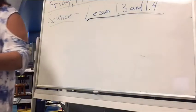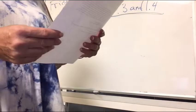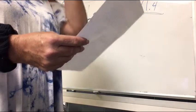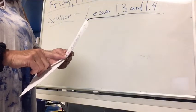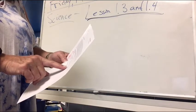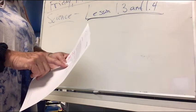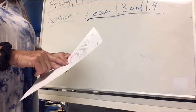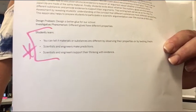So lesson 1.4, supporting claims with evidence. What we are going to learn is, students will learn if you can tell if materials or substances are different by observing their properties or by testing them. So you have to observe and test your materials or your substances. You're going to learn how to observe them and test them in order to have some proof to make your claim. You will also learn that scientists and engineers make predictions. Scientists and engineers support their thinking with evidence. So, this is what you are going to learn in this lesson.